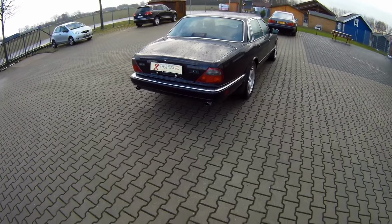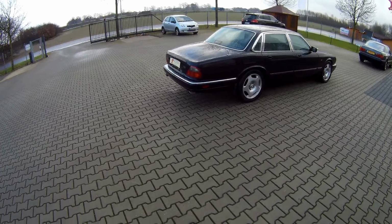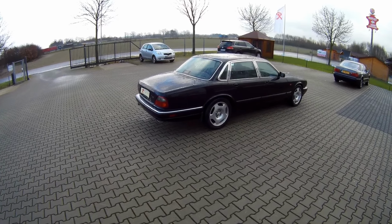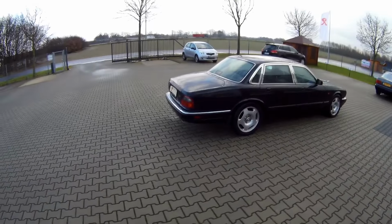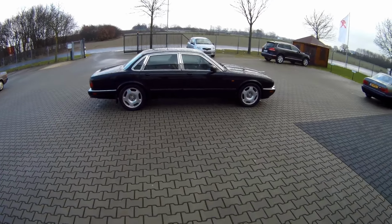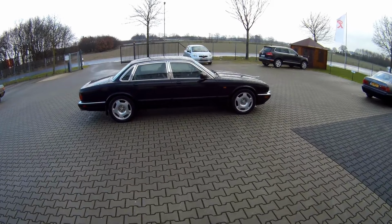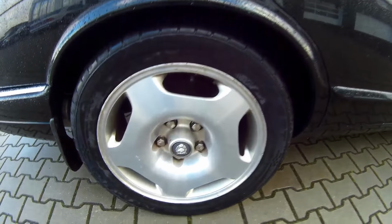Two pipes. It's still a very nice classic look. They did not change a lot in the Jaguars from, I think, the 70s on. This line is still the same. It's not that round anymore, but I think it's a really nice line. So it's on. Have a look.